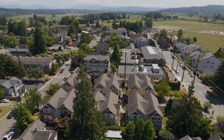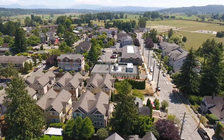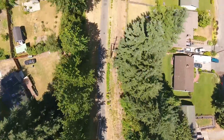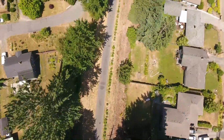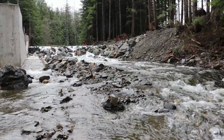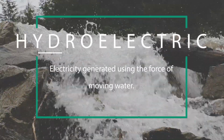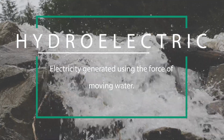Depending on where you live, the electricity you use could be generated nearby, or it could travel great distances along power lines to get to your home. Most of the electricity we use in Snohomish County is generated at hydroelectric facilities. Hydroelectric means electricity generated using the force of moving water.